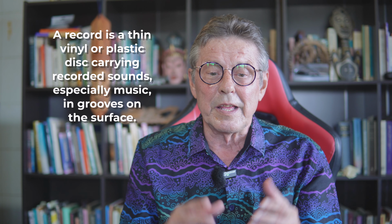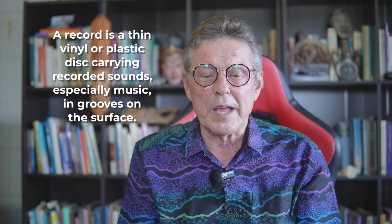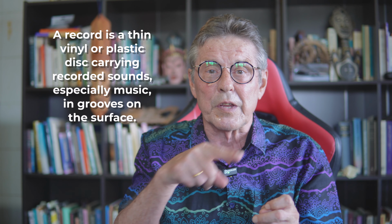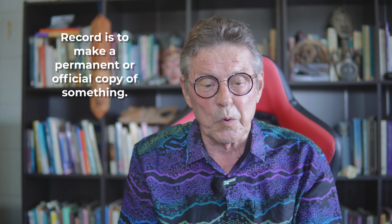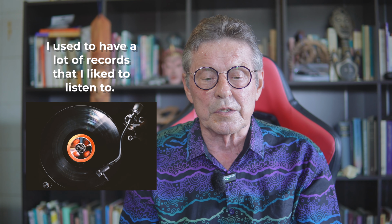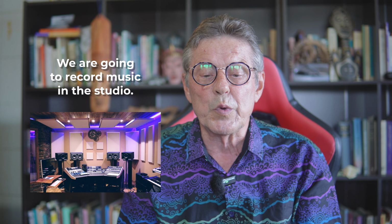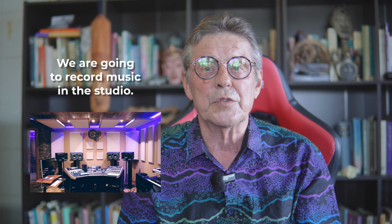Number 21, record and record. This one is a tough one, confuses a lot of people. A record is a thin plastic or vinyl dish carrying recorded sound, especially music, in grooves on the surface. And record is to make a permanent or official copy of something. I used to have a lot of records that I like to listen to. We are going to record music in the studio.